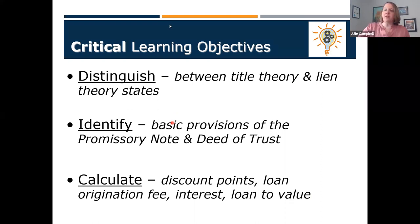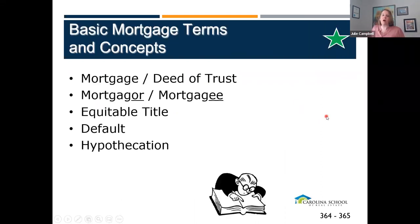So in unit 14, the first thing we need to do is just stop and define some words. The mortgage is the pledge of real estate as security. The mortgage is the instrument that the lender has to hold in the event of the borrower's default. If the borrower defaults, the lender may take the property. We'll talk more about this as we go. North Carolina, we're awfully fancy in North Carolina. And in North Carolina, we refer to our mortgage as the deed of trust.